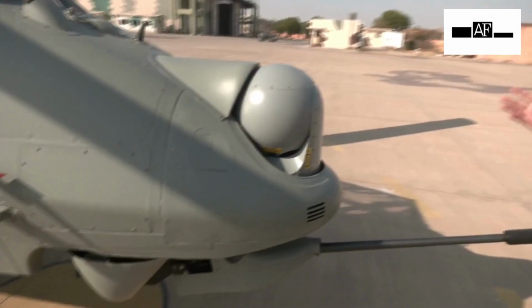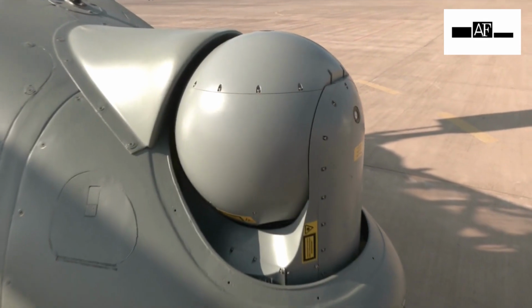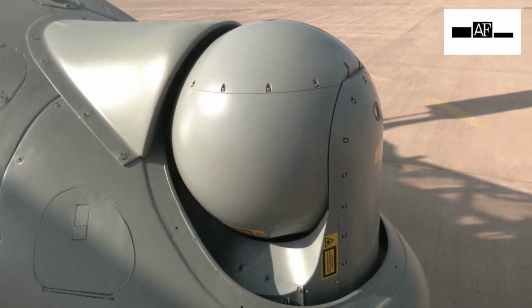As we go in front, this is the 20mm front cannon. This is utilized in case of a close air combat situation which arises. This is a very modern electro-optical and IR system which can pick up targets from tens of kilometers away and show it to the pilot.